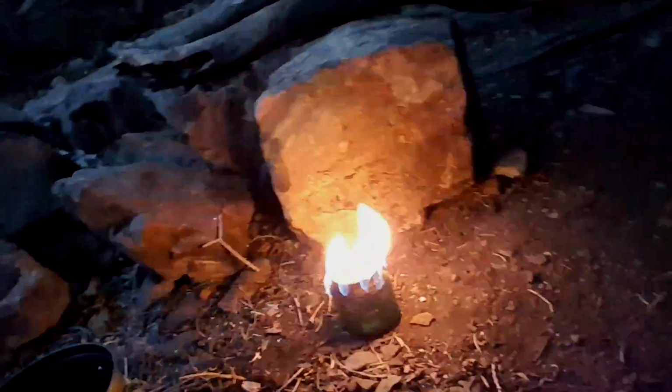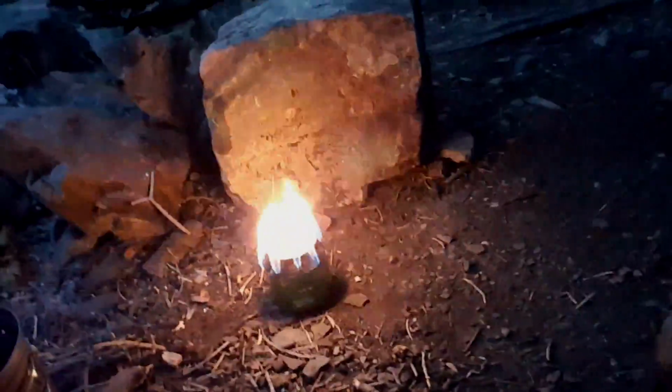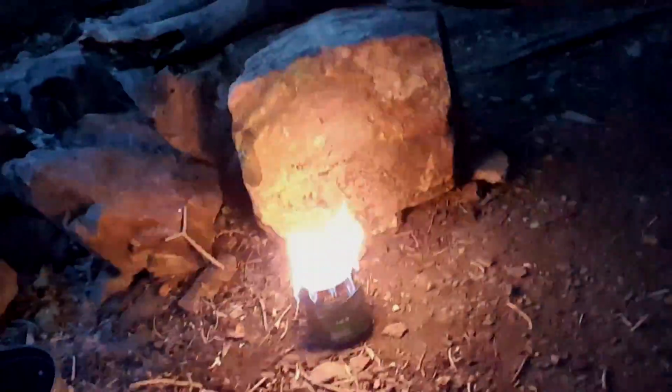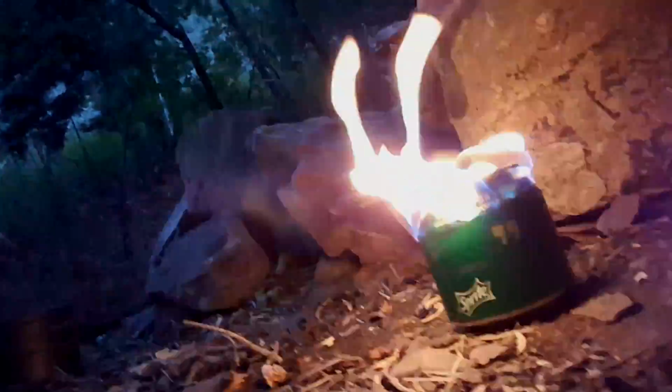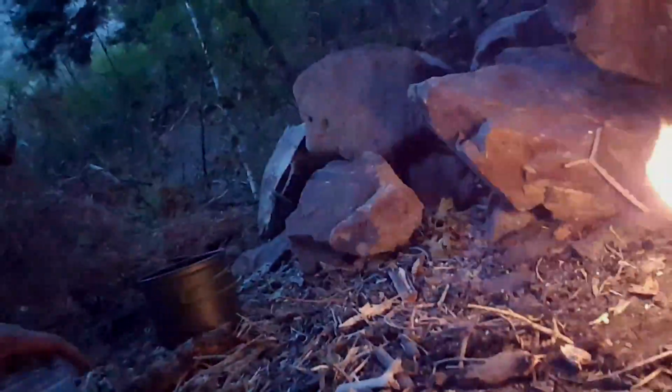I'm going to put it there. So we have some windscreen edge. You may be able to start it with the striker if I would have kept going, because it was getting hotter, and the hotter you get it, then it takes off. I did end up having to use my lighter for that stove to finally ignite. There it is. That is a Sprite can alcohol stove, and I'm going to boil up some water for some ramen noodles.